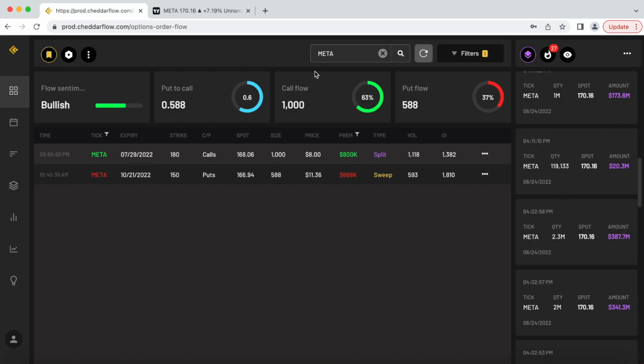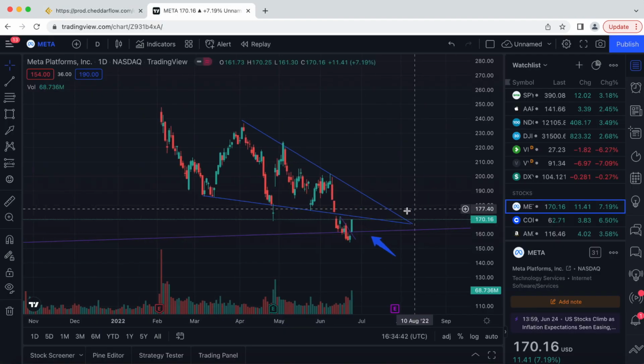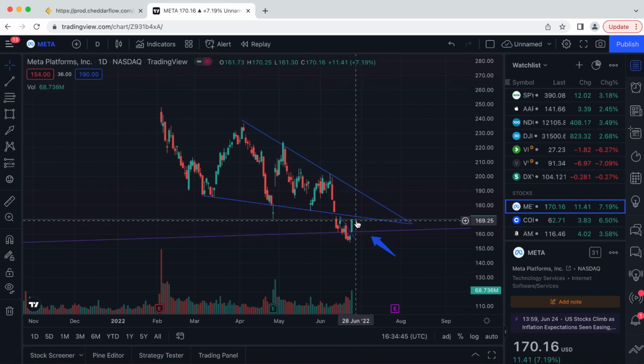These people could be loading for a potential long position. That is a lot of premium for Meta. So do watch this one. This one could be one of the strongest stocks during this rally, just based on how it's faring right now. So do watch this, and it could be an ideal trade setup, whether you want to do intraday or if you find good swing risk reward in the future.